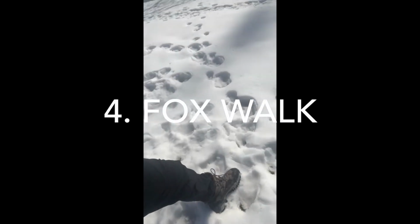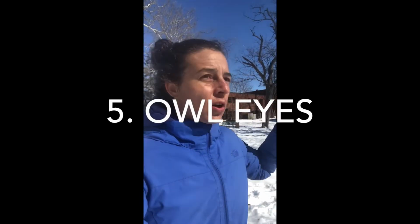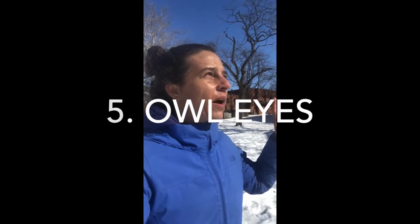Now, as you walk, do this. Just try fox walking quietly, outside, inside, heel, toe, shift your weight, lift your back foot, outside, inside, heel, toe, shift your weight, and go 10 steps and stop and have owl eyes looking all around you for bird movement.